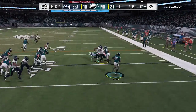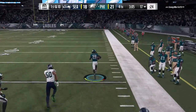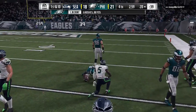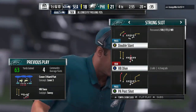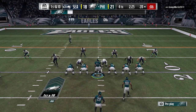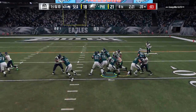They start on the ground here with Blunt. And he's got room. And he's able to get it all the way down to the 20. A big play there for Philly. 63 yards on the ground. And at this stage of the game, time a factor, time on their side as they just try to eke out the final precious moments of this one.